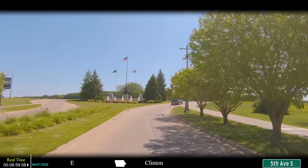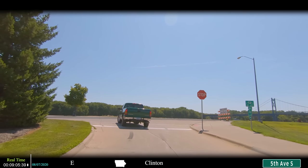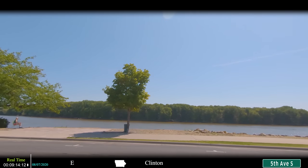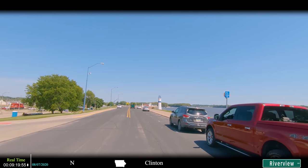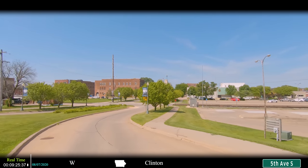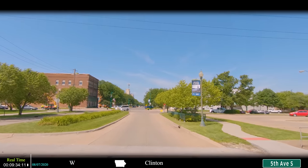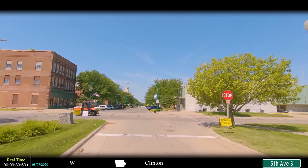Up ahead, you'll catch a glimpse of the city's riverfront. If I were to continue heading north along the river, I would eventually come across a park that has a community swimming pool and a couple of baseball diamonds. After driving through downtown, I head west towards the far western side of town. Along the way, you'll see quite a few nice older homes that line this street.